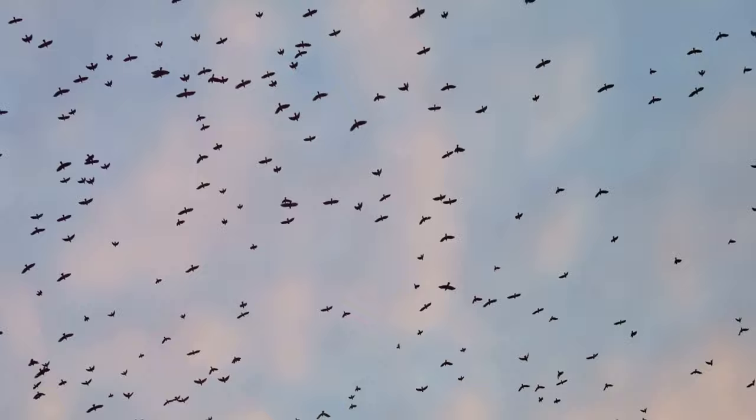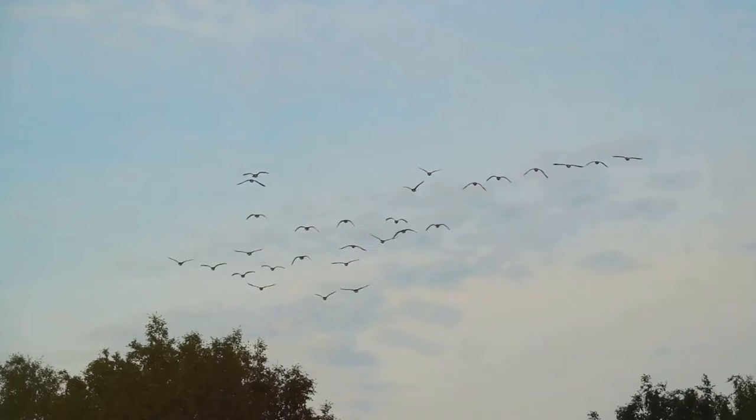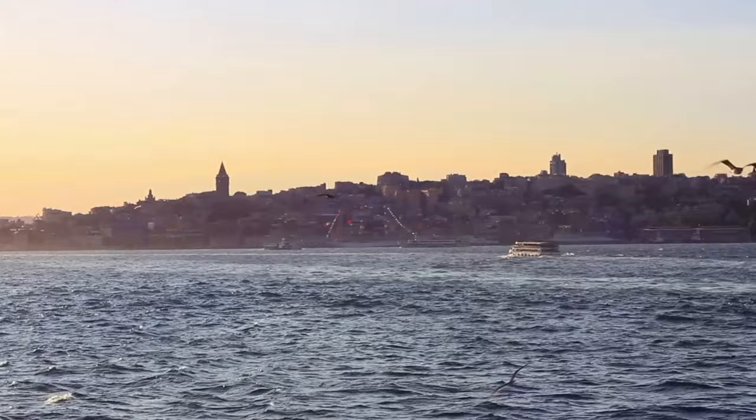Take the Arctic tern, for instance, a bird that flies from its Arctic breeding grounds to the Antarctic and back each year, covering a mind-boggling round trip of 44,000 miles. Or the monarch butterfly, which migrates up to 3,000 miles from North America to Central Mexico to evade the harsh winter. These migrations are not just grand voyages, but strategic survival tactics.